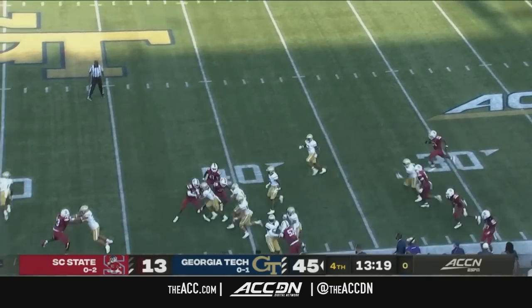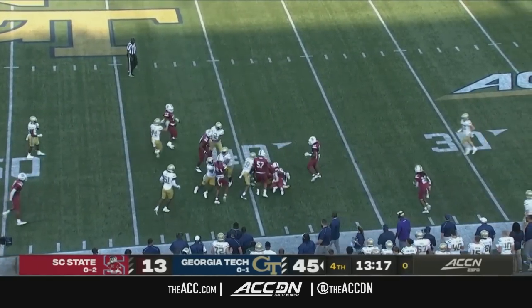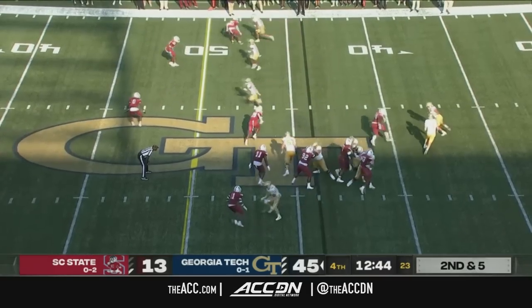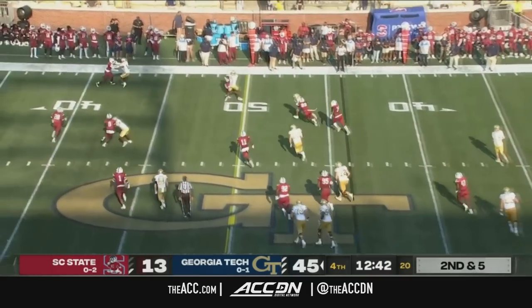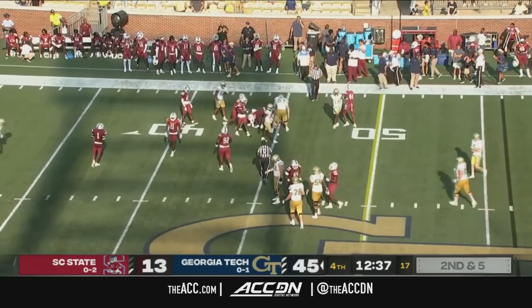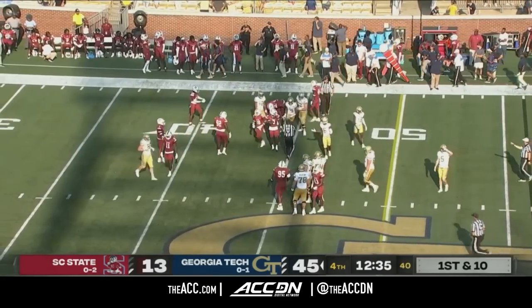Blaylock, a little space, breaking tackle, staying inbounds and takes it near the 40-yard line. Seeing some of his first action of this 2023 season. Pitches it out wide. Dante Smith gets the edge, dragged down at the 46-yard line on a gain of 10, and he has a first down.